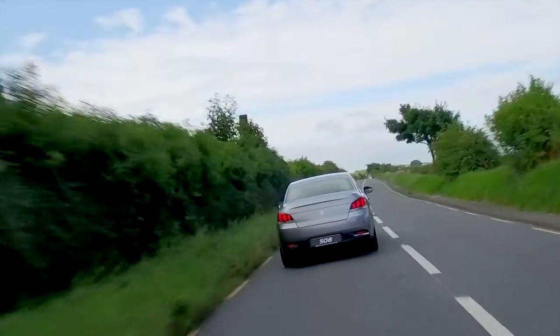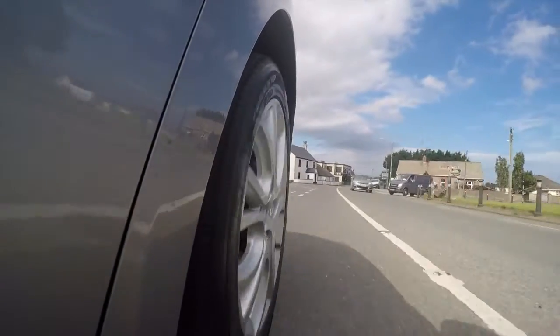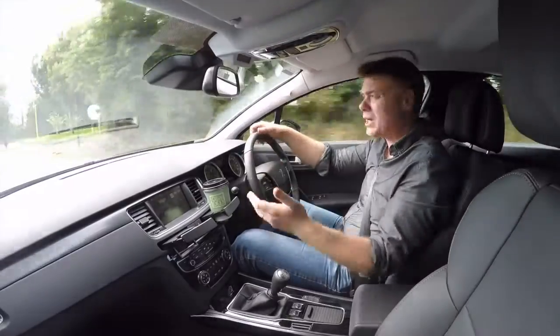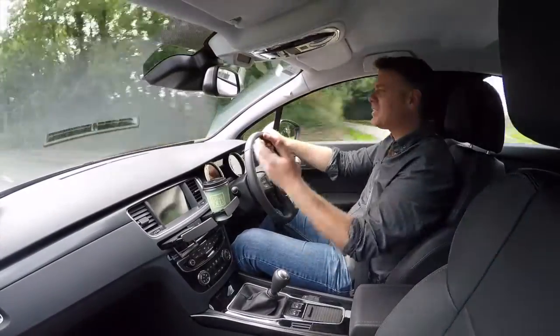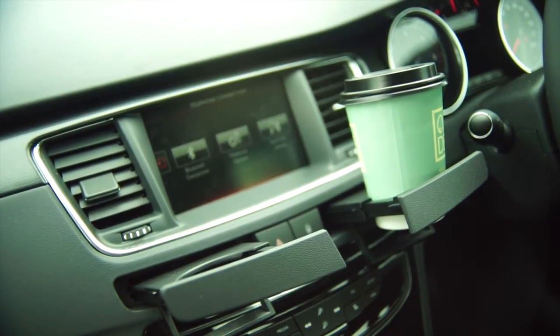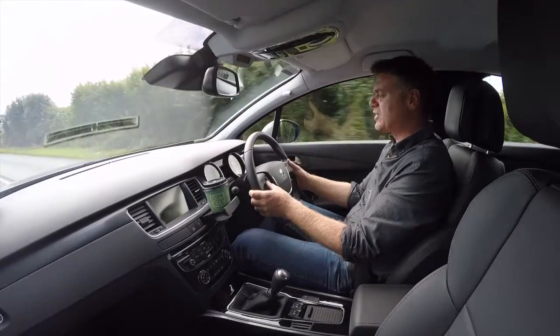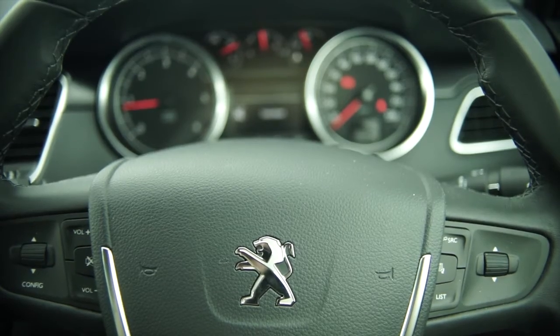I like it. The suspension is really good. I'm going over very bumpy terrain here at the moment. I'm having no difficulties whatsoever. And yeah, I'm so impressed by it. The handling, the steering, this is all good. It's just the niggly bits that I wish Peugeot would get right. This infotainment system is just driving me a little bit batty. And then all these buttons on the steering wheel as well, I find them quite confusing.